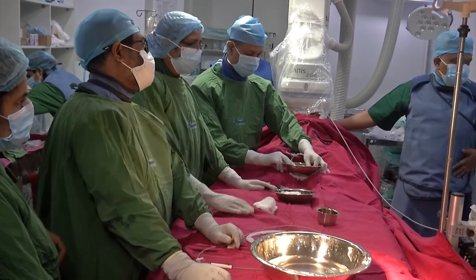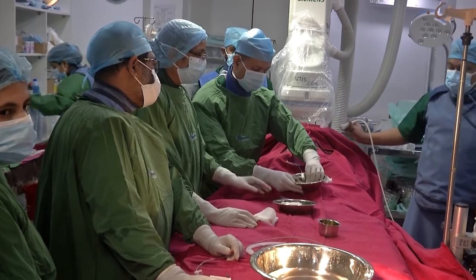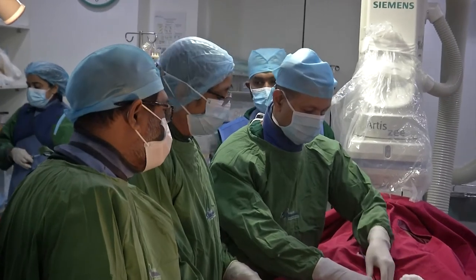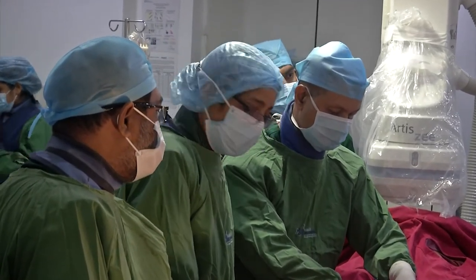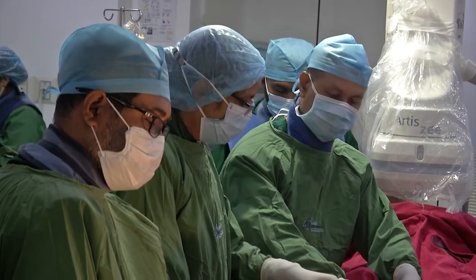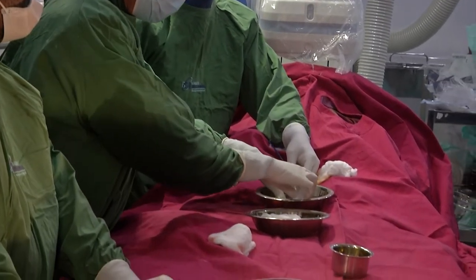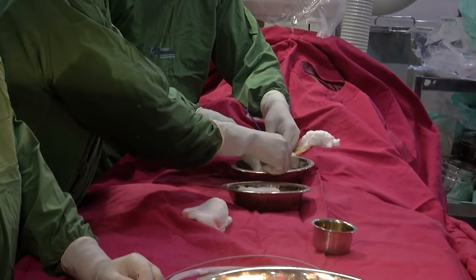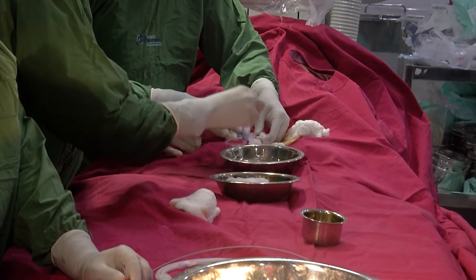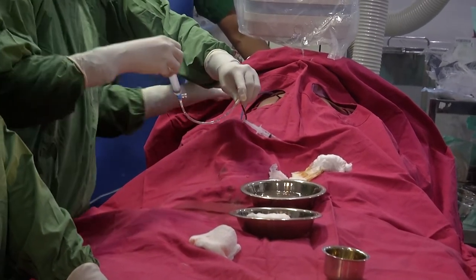It is better to give as small as possible, because you know there is the conduction system, and there is chance of pressure effect on the conduction system, and there is chance of complete heart block. So we always avoid giving pressure effect on the conduction system. Now we are checking whether the delivery system is in proper position with good free flow of blood. We are not getting free flow, so we will try to adjust the position.